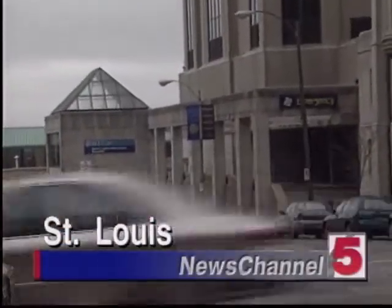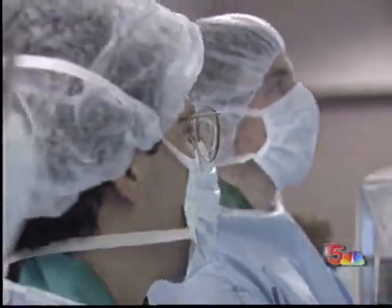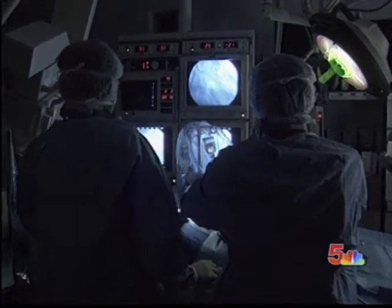At St. Louis University Hospital, don't hold your breath. Nice, easy breaths. You may feel some discomfort. Groundbreaking technology in the OR.